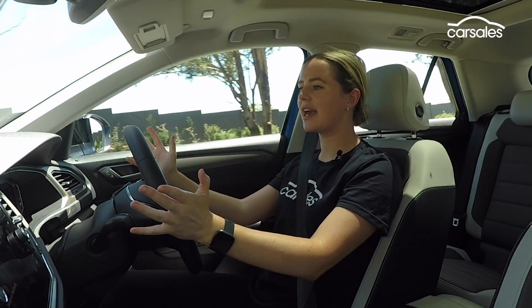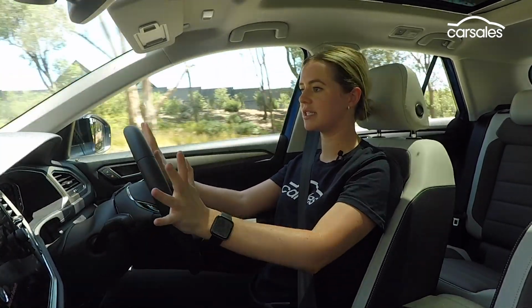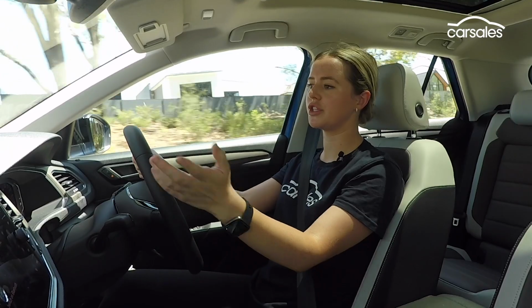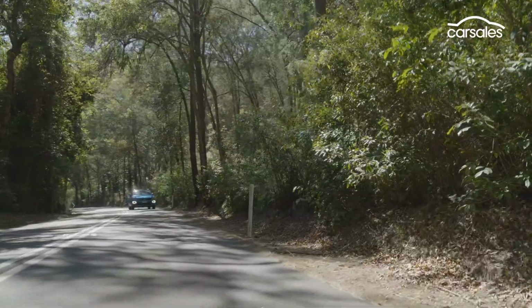As for noise inside the cabin, it's really quite good. On a smooth chip surface, it is nice and refined. On coarse chip surfaces though, you can hear quite a bit of road noise, but that's as expected.